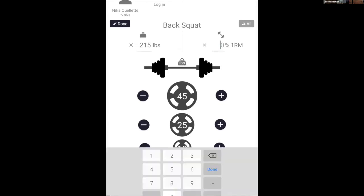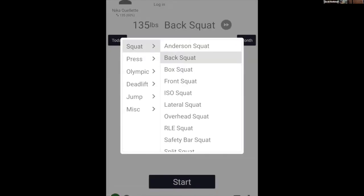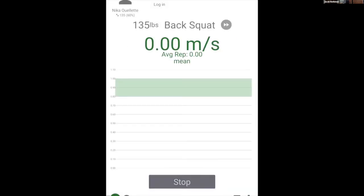You can even select the one rep max in the web application, and you can export this data as a percentage of one rep max as well. The computer will do the math for you. So it tells me I need to have 135 pounds on the barbell for my back squat, 60% of my one rep max. I can do that. I can select the exercise as well. The camera angle is going to be dictated by the exercise. I can tap right out of that. And then the last thing you'll do is start a set.